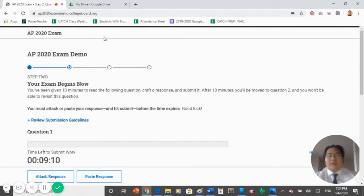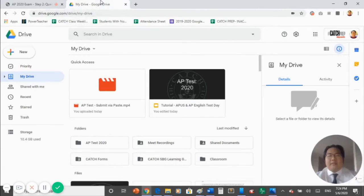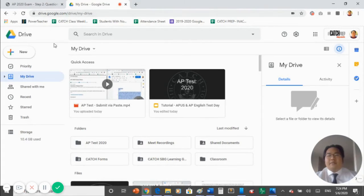While you are waiting, log in to your Google Drive. Open up a tab, log into your Google Drive. It is time to locate your answer document that you've created beforehand.